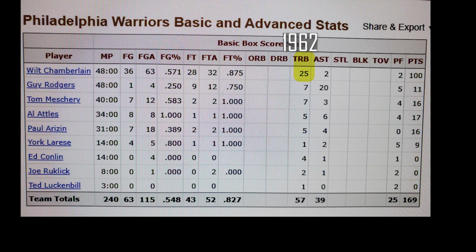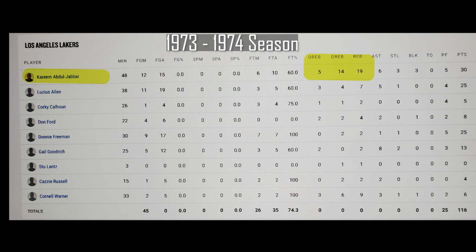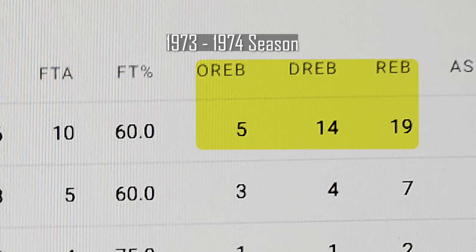Here's Wilt's box score from his famous 100-point game, March 1962. TRB, total rebounds, 25. Box score of the game from 1965, known as Havlicek stole the ball. Russell, TRB, 29 rebounds. Offensive and defensive rebounds were distinguished in 1973, unpiling that mound. Here's a box score for Kareem. 5 offensive boards, 14 defensive rebounds, 19 total rebounds.